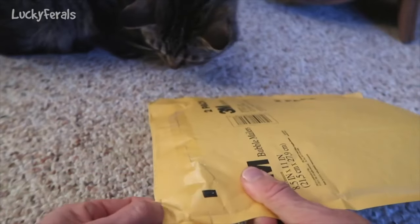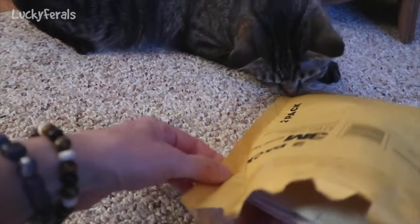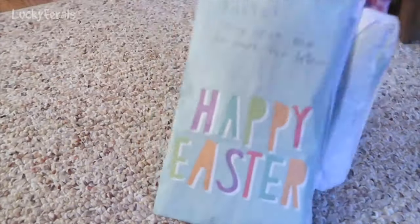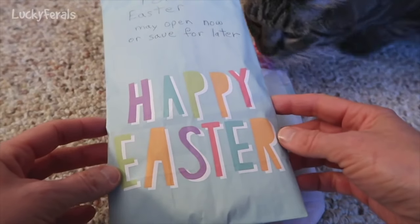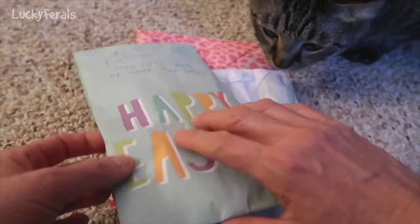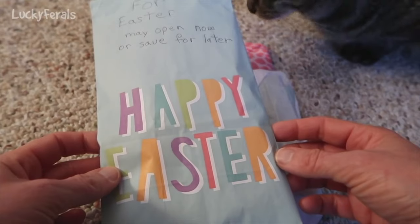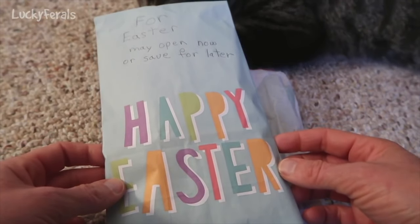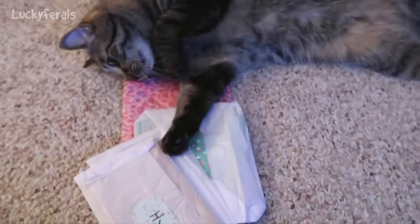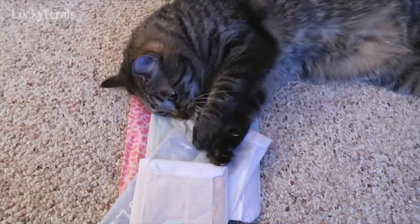What is it, Simba? What's in here? This says, for Easter, may open now or save for later. Maybe I'll save that for later, because we have four other packages to open.